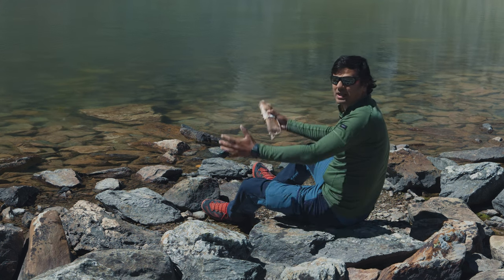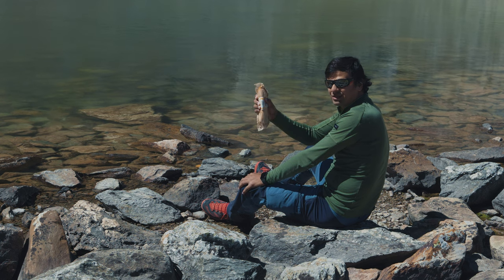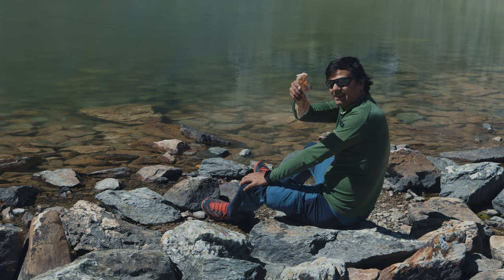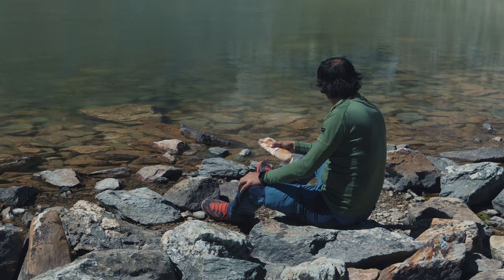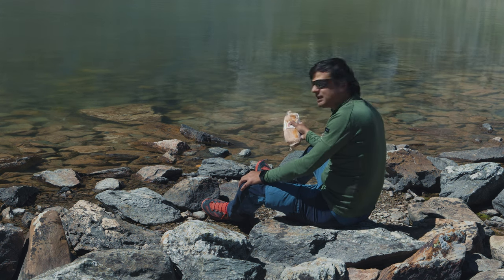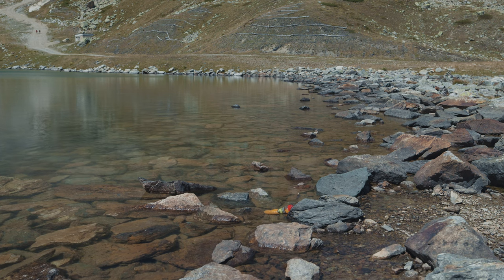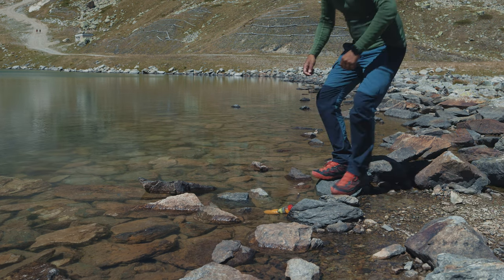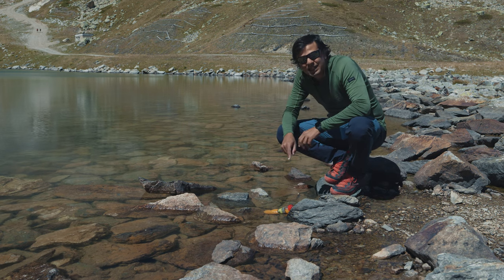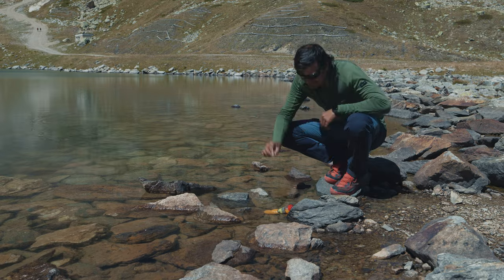Alrighty, already midday and a perfect place and perfect time to have lunch. Bon appétit! By the way, did I show you my natural cooler for making the juice cold? Let me show you. That cold glacial water is perfect to keep the juice fresh and cold.